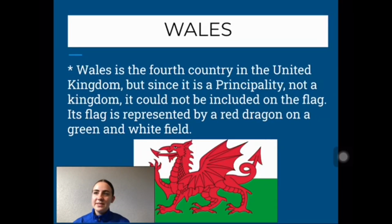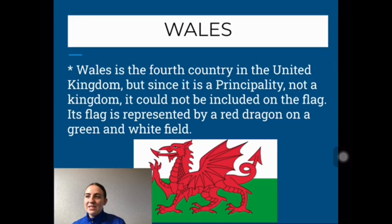This is Wales's flag. Wales is the 4th country in the United Kingdom, but since it is a principality, it is not a kingdom. So it couldn't be included on the flag. Its flag is represented by a red dragon on a green and white background.